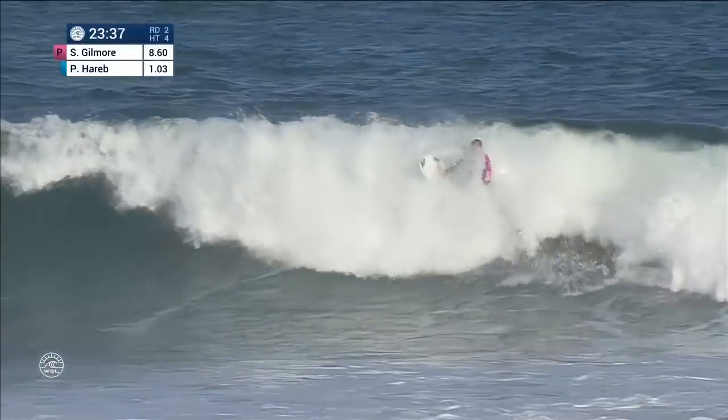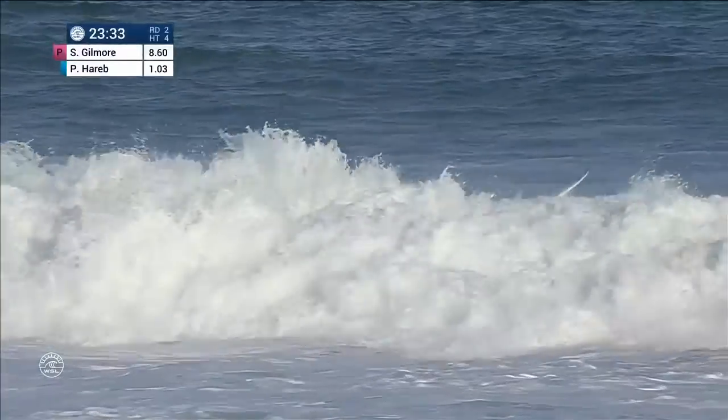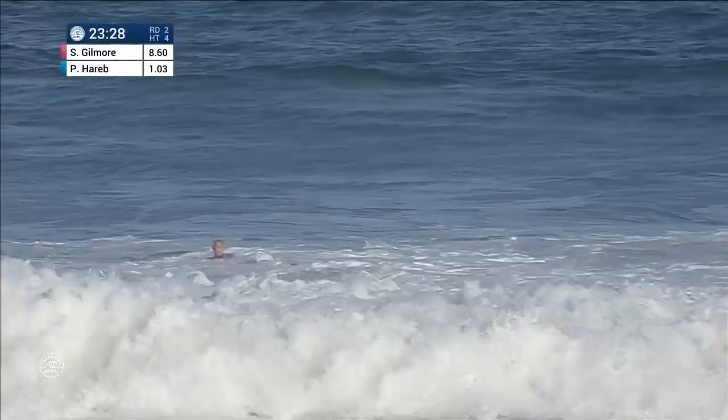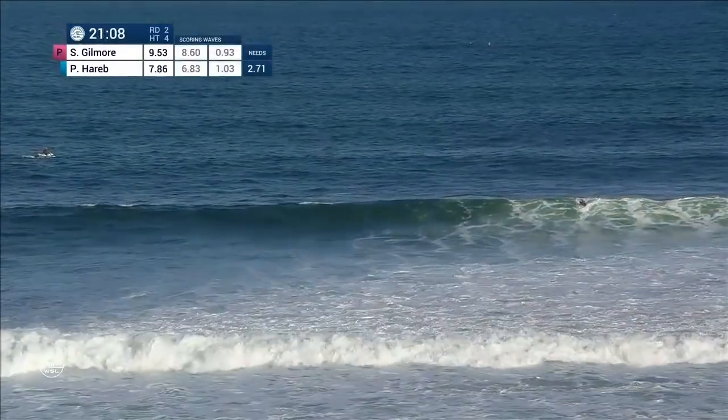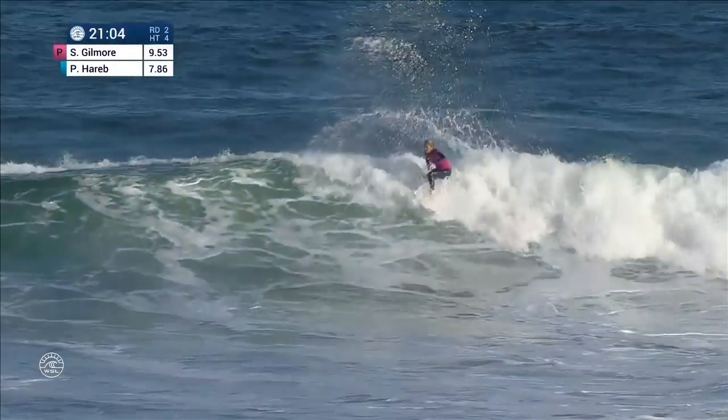Off the top with a lot of speed. Kind of a late hit and a wall of whitewater. So she'll step off. Look for a better second scoring ride. Paige had a huge reputation when she qualified. She brought a new act to the top 17.